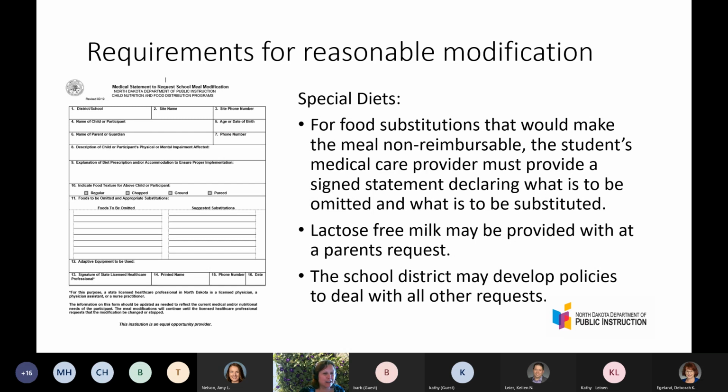Parents have their way of feeding their child, and they want the school to continue their home routine in the school. So all students should be served safe food, and you should take food allergies seriously. But many of the food allergies can be taken care of just with a simple substitution. If a student is allergic to pineapple, you can serve them peaches instead. And that substitution keeps the meal reimbursable. You haven't changed the meal pattern at all.